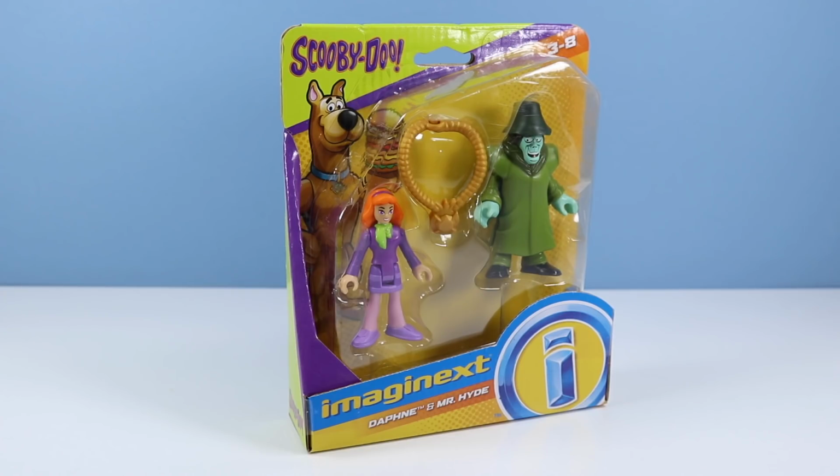It's funny, I just randomly watched the season 2 episode over Easter. Yes, we watched Scooby-Doo on Easter. It was a great classic episode. Nothing beats the originals, but some of the newer ones are fun too. Let's open this one up.